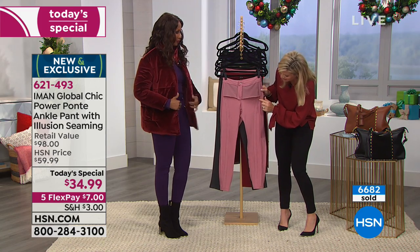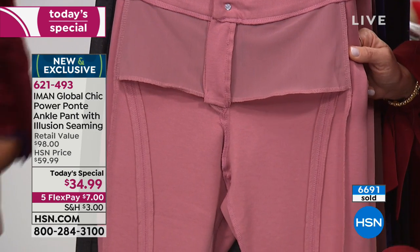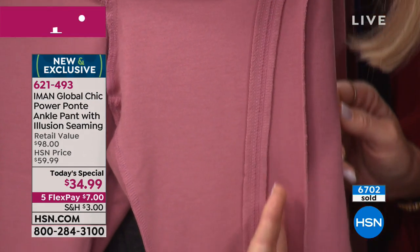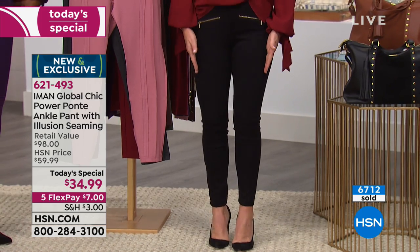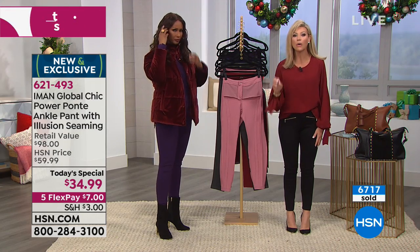I want to show you, look at the way the seams are all completely finished. Look at the way this all comes down in the front. So what this is doing is taking out the outside of your thigh, bringing the eye more forward. So when you do that, it really creates a longer, leaner look to your line. And that's what we all want. We want that longer, leaner look to our legs. So again, it kind of shaves off that extra weight on the outside of your leg, really thinning out that entire leg look. So again, your eye is drawn in this way. Notice I can bend in these. They're not falling down. They're not stretching down. It's because it's a power ponte.